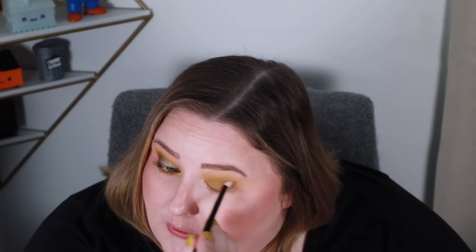I'm gonna take the shade next to that, which is Valley, which is a very beautiful warm tone brown shade. And I'm just going to throw this in the crease. I love the combination of the two because it gives such a nice, again, the word that I love using, dimension. Now I'm gonna take a rougher brush. I think this is the 22, but I've been using it so much that I don't know the number anymore.